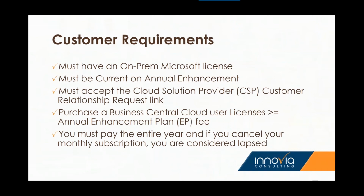However, there is a caveat to that. Because of COVID, if cash got tight and you happen to have lapsed between January 1st and May 31st, they are forgiving that. So we'll explain. You must say yes to accept the Cloud Solution Provider link, the CSP link. Many of you, almost all of our customers, have done this already. Just like you are likely, we are your partner of record. The digital side of that, or the cloud side of that, is we are also your cloud solution provider. So many of our customers have already done that.